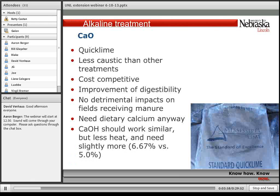Okay, so all the work I'm going to talk about has been treating forages with calcium oxide. Sometimes that's called quicklime. There's a lot of different lime products that people can try. I just want to point out that I think it's important that it be pure and reactive quicklime, and also the particle size is important.